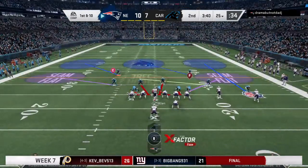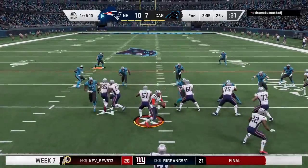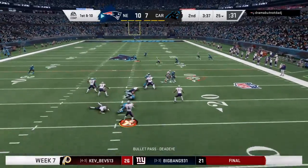The Pats at the line, ready to go. And last time, one-play interceptions, so this offense, they should be fresh. That's a good way of putting it.